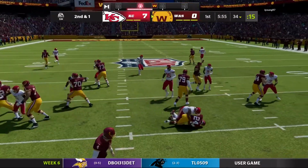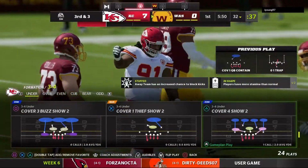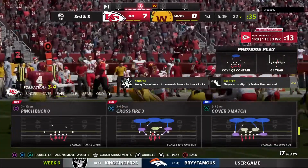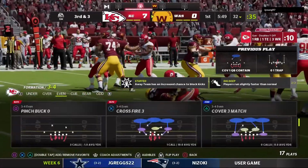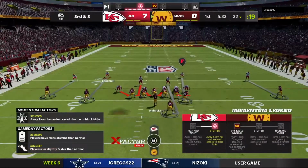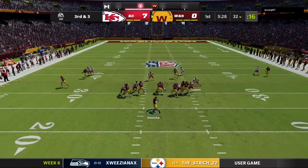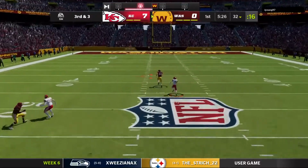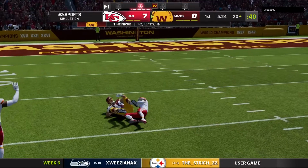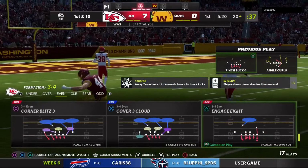On 2nd down, here's Gibson again. And he is going to be stopped cold behind the line of scrimmage. He'll lose a yard on the play, so now they need 3 yards on 3rd down. From the gun, Heineke. He's going to wind up and air it out. And that's caught inside the 35. And this will set them up nicely deep down in KC territory.